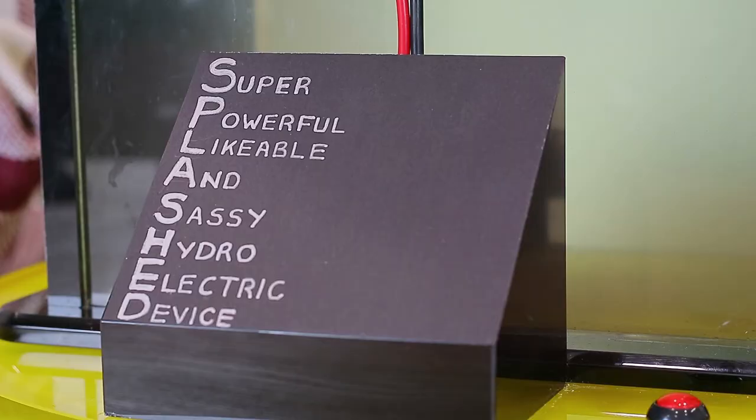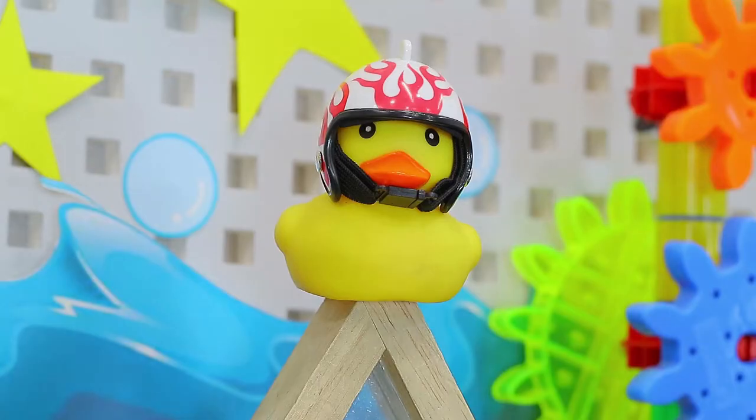Splash! The super powerful, likeable, and sassy hydroelectric device. Wow. Oh. Do you think we could get one of them for our gaff?